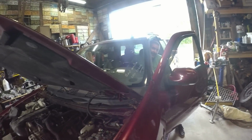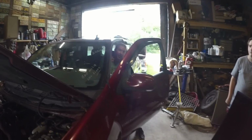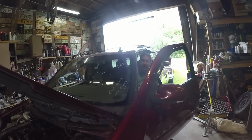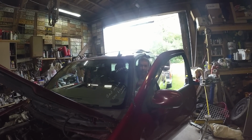It's like it's losing spark. But it's almost like it's shutting off on its own. Yeah. It's like, hey, I had enough. Let me cut it off. You know what? Maybe I ought to put a scan tool on it and see what we got.